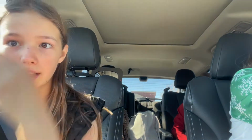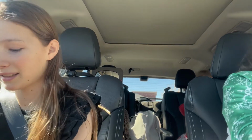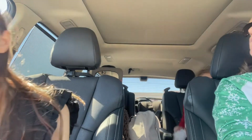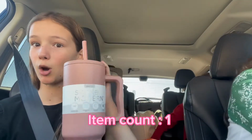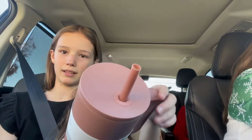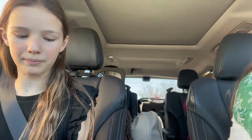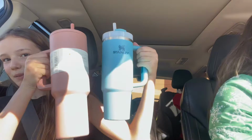Give you a haul and then we're gonna count what we got. I really hope I win because I got quite a bit of small things but also not. So I got this really cute Simply Modern. It's so cute. It's like a Stanley, but it's a really cute color. I love it. I've been wanting one for a long time. So they're like the same size. This one's bigger, but it's fine.